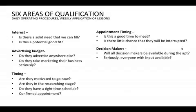So when you're doing that 15-minute consultation and you are talking about contact names and titles, it's the perfect opportunity to confirm that all decision makers will be present.